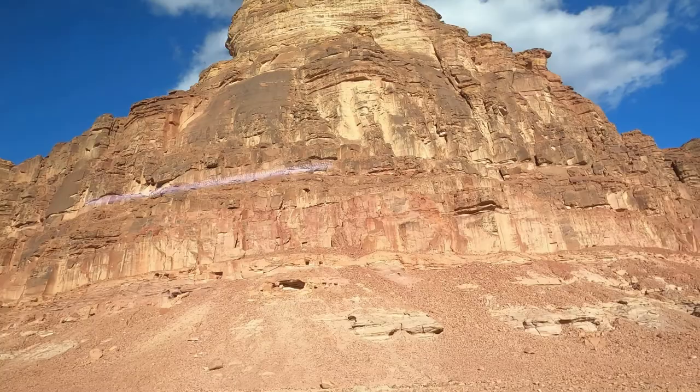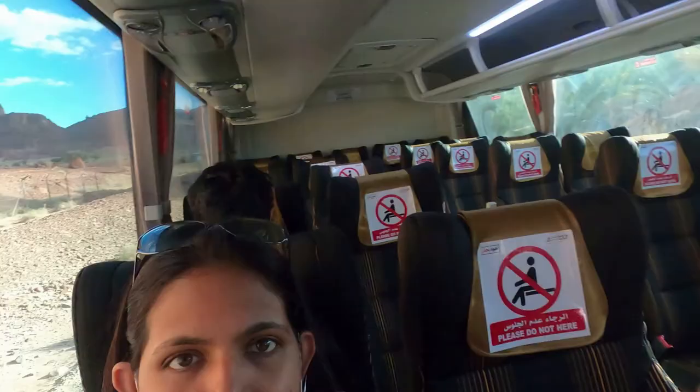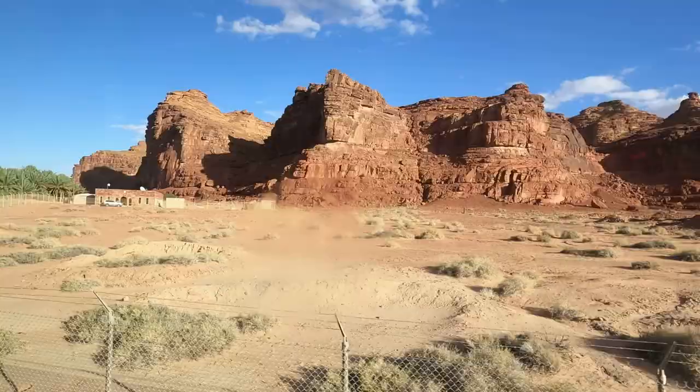After almost 1 hour in Dadan, we were taken to our next destination, Jabal Ikmah, which lies about 6 kilometers away from Dadan. Jabal Ikmah is a place which boasts of mountains containing ancient rock art and ancient Arabic scripts.